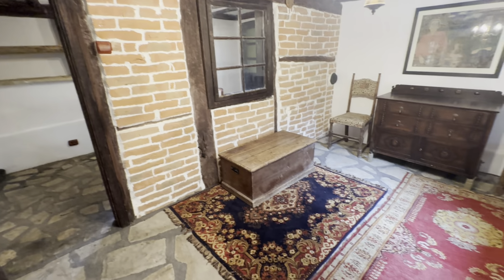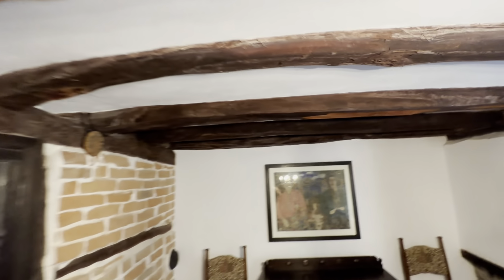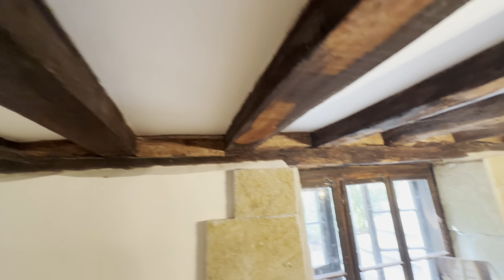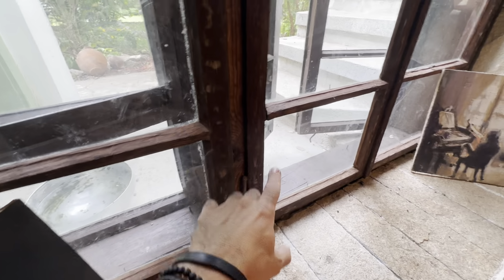A nice stone floor tiles here as well. Again, we'll pay attention to the beams. The height is not bad. A bit lower than the corridor, but it's still good. And it's a feature of the house. And the windows, you can keep them. Good double windows. Just need to look after them.